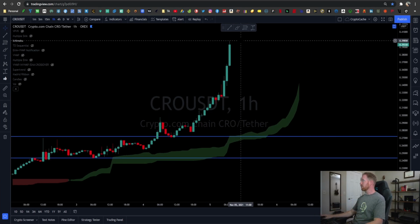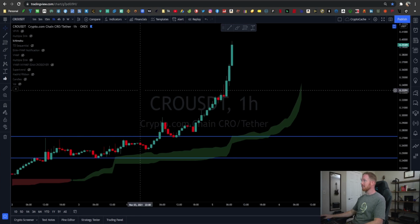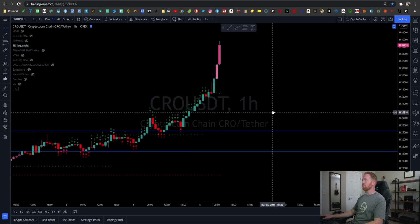So, okay, look at this here. We got upwards of almost 40 cents. Now it's retracing a little bit to 39. I think that's healthy. That's good. We want to see that on TD sequential here as well in the 1 hour chart.